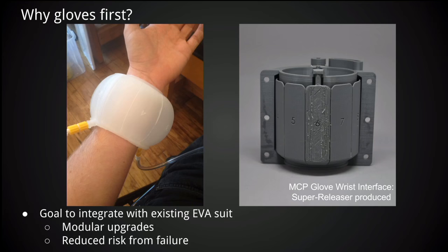And also, why gloves first is they have a goal to integrate with existing EVA suits. So they want to do modular upgrades. They don't want to change the whole spacesuit all at once. They want a cheaper, more reliable, minimal risk way to start onboarding a brand new concept.